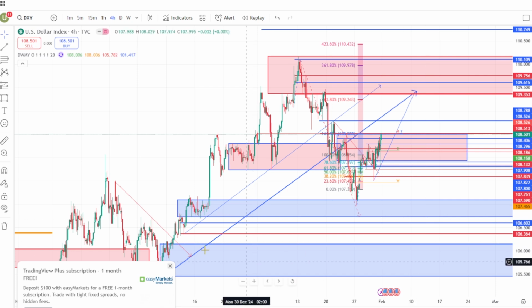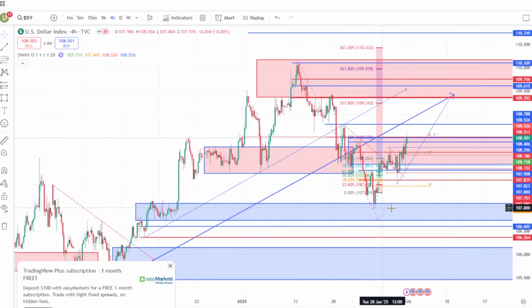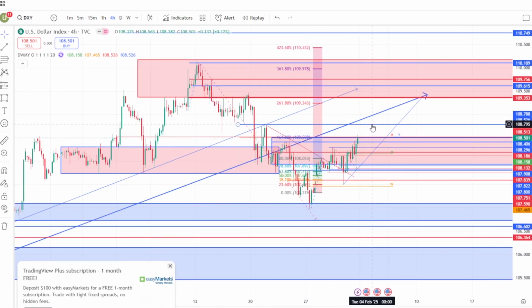Because remember, guys, we had said it's gonna break out of this 4-hourly time frame uptrend, and that's what it did. It broke out, gave us this downtrend, right? And so now after this downtrend, there was a breakout, which is now putting the dollar index on an uptrend. Hence we're expecting some more push to the downside on GBPUSD.